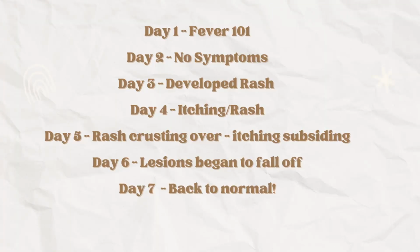So on day 1, after she woke up from her nap, I noticed that my daughter felt really warm. So I checked her temp and she had a fever of 101. So I gave her some Tylenol and I just let her rest and made sure she was drinking a lot of fluids for the rest of that evening.